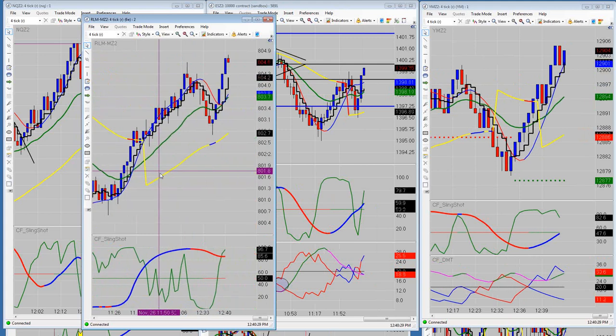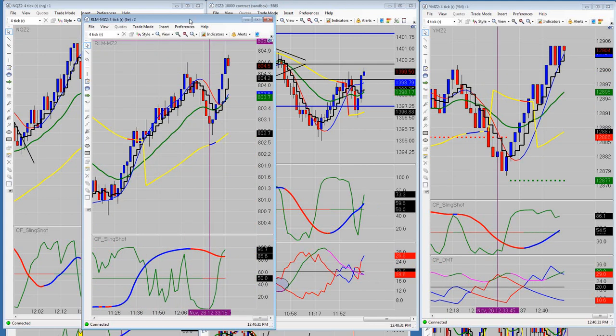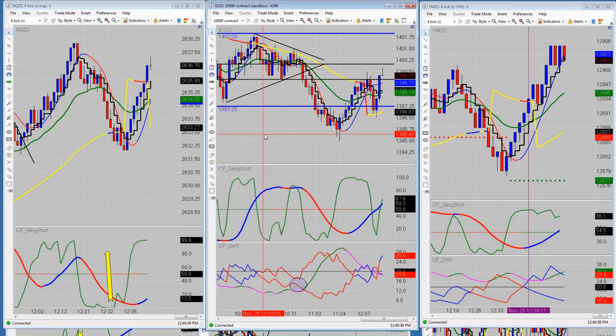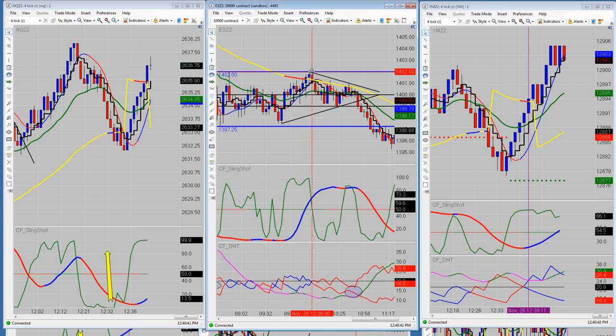You see I drew in a couple of trend lines in here on the Russell, but not much. I wasn't trading any of the indexes this morning, or I wasn't looking to trade any of the indexes until we had this movement here. I had put these trend lines on here early, and I said I wasn't going to trade anything until we get outside these trend lines.